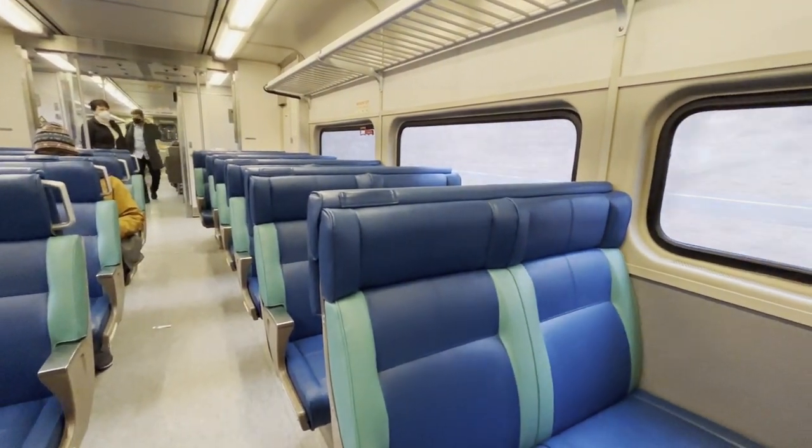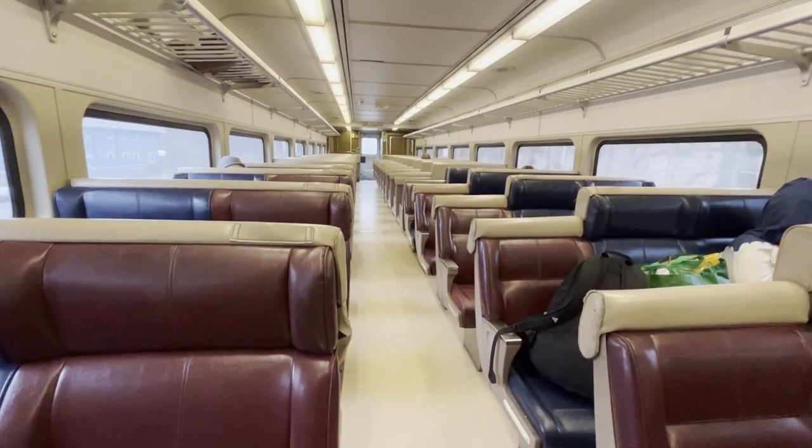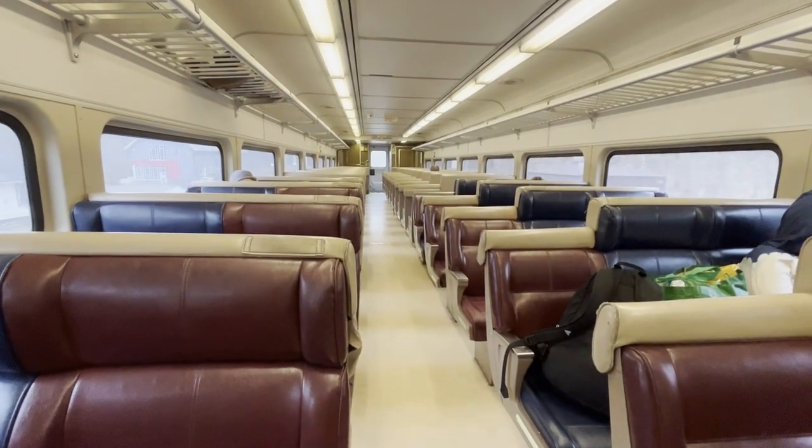Speaking of the other cars, it seems like the seats on them have gotten a facelift. Unlike the seats in the car that I was sitting in, which still look like they're stuck in the 1950s.